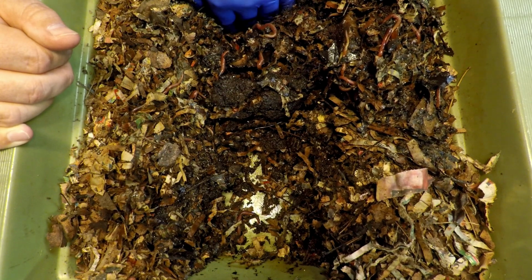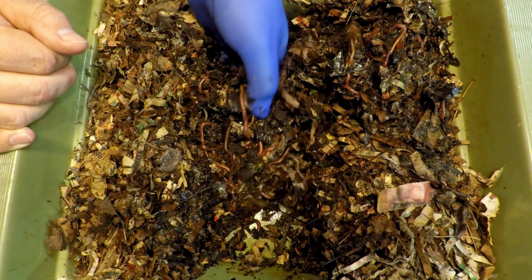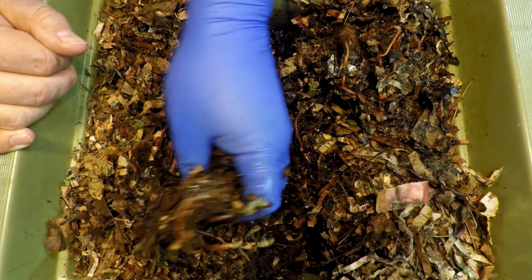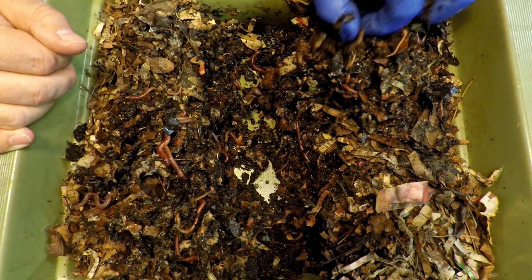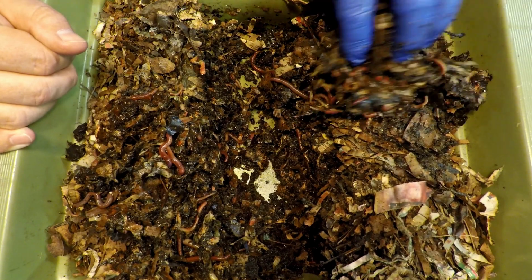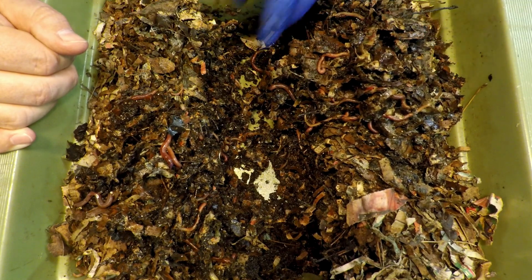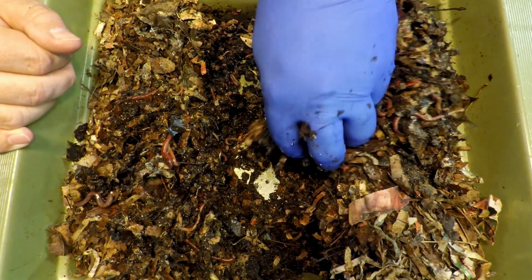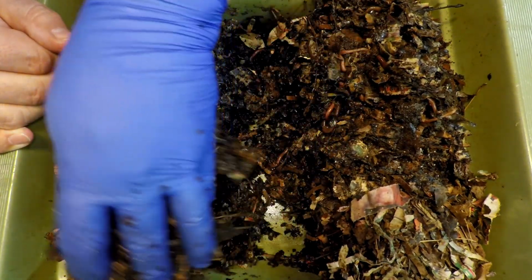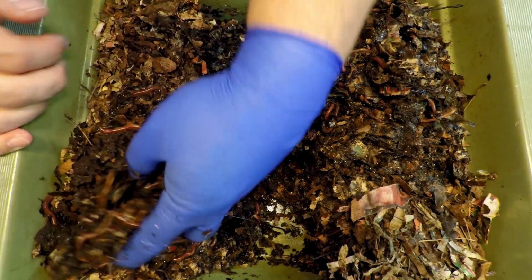It seems like the worms have done a really nice job chewing up whatever it is that we gave them to eat last time. The only thing I've recognized so far was a banana stem somewhere. I don't even know what I did with it. I think I just sort of blew by it. I think I was distracted because while I had the banana stem in my hand, I was thinking about what I was seeing. I thought I saw a lot of worms cruising around in here, and I think I even felt some of them as I was probing around in there. And they're all over the place.